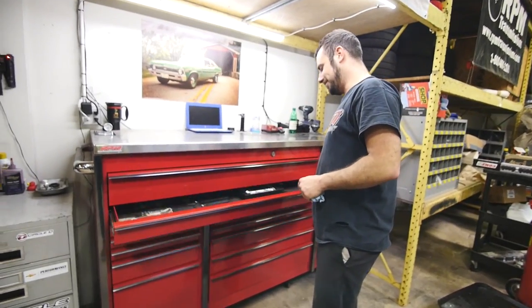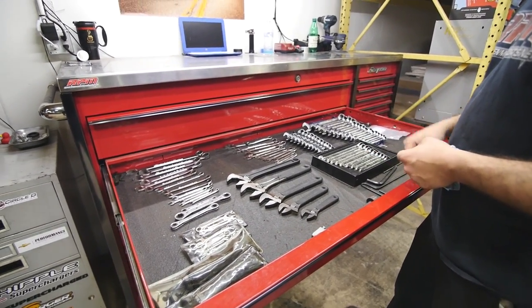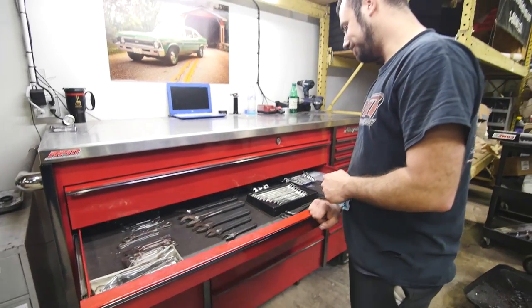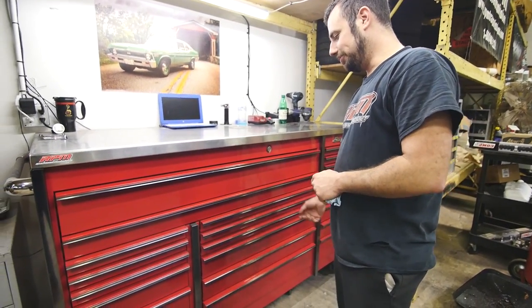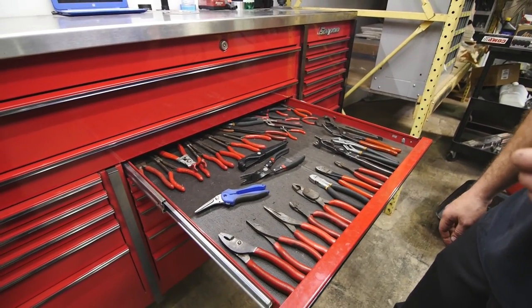Yeah, I know. Wrenches. So you need an assortment of wrenches. Do you? Sure do. Okay. Pliers. You also need an assortment of them.